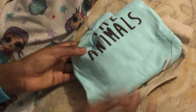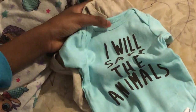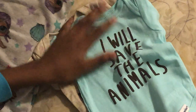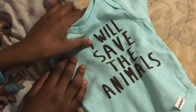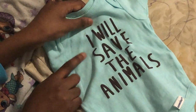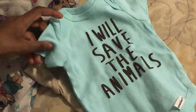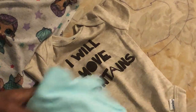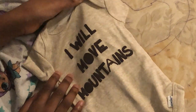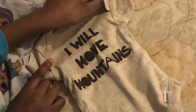And this has, what are these? Sleepers, right? No, sleepers are the longer ones. Yes, those are onesies. This one's blue and says, I will save the animals. We give this one to the girls because, of course, boys wouldn't agree to save the animals. They were just like, oh, let's kill them. And then this one is a onesie. It says, I will move mountains.